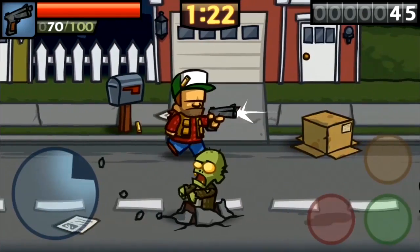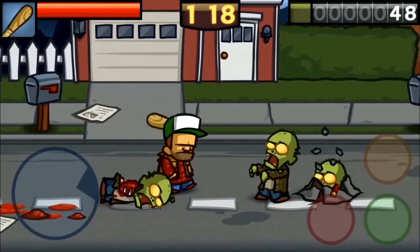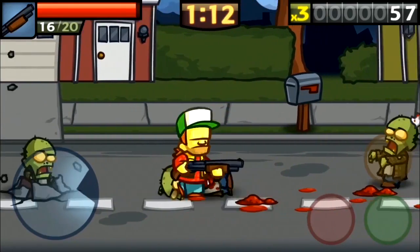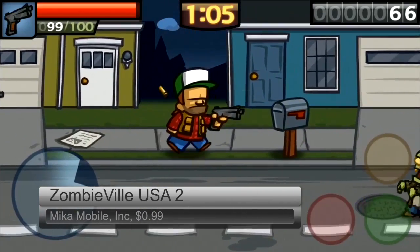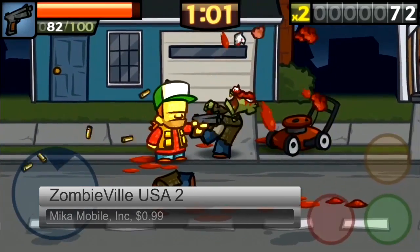Now, basically, the object of the game is to last a certain period of time. I think it's around 2 to 3 minutes per gameplay time, and you gotta kill some different trash cans to get weapons and ammunition for your weapons, and be able to kill some zombies for a lot of different money. The money can be used to buy power-ups and different weapons later on.